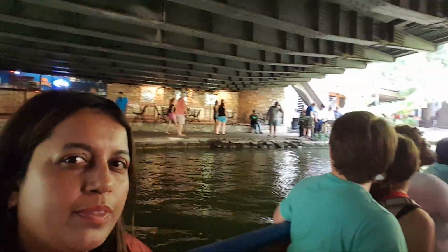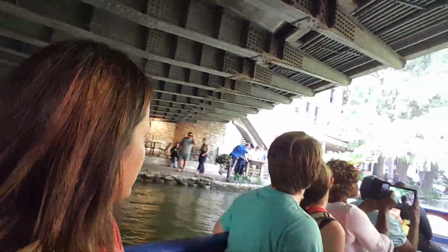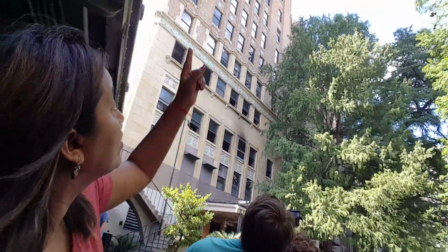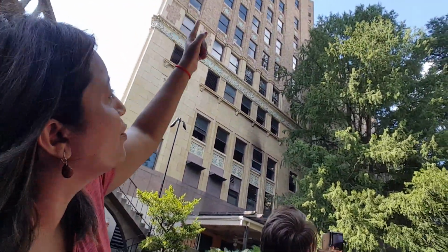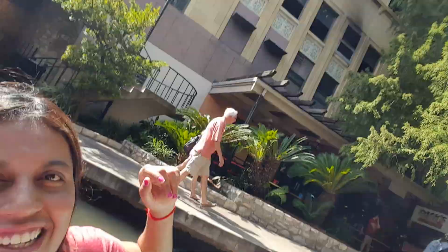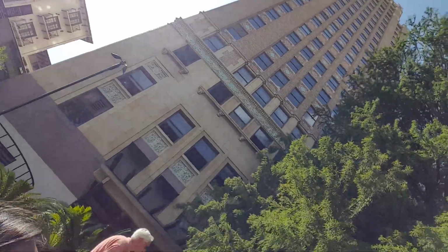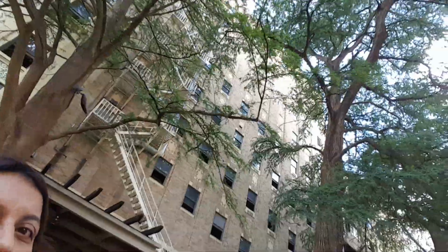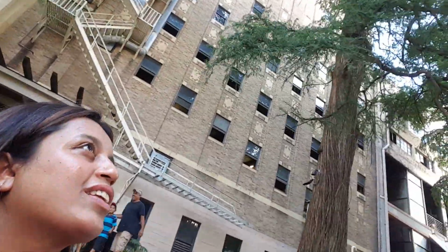Now, as we come out from underneath the bridge, if you look up to my left, all the way to the top of the wall that will appear, you will see an optical illusion of a freestanding wall. Look all the way up to the very top of the wall to my left. Folks, that is the Nix Hospital. It opened in 1930 as the first full-service hospital in San Antonio. It was also the first fully air-conditioned hospital in the country. Today you can go in there, get anything from a Band-Aid to open heart surgery.